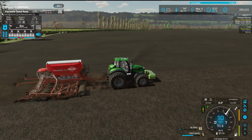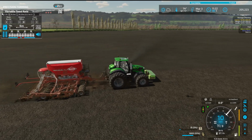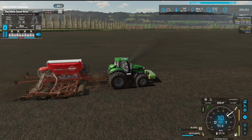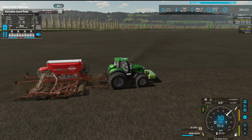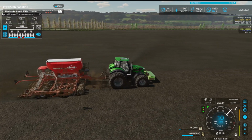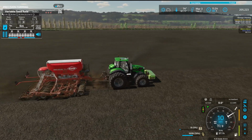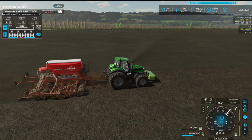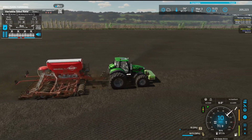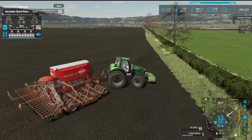Into there we go, and another tram line going in. Don't use quite so much seed on the tram line because you've got a patch there where it shuts the drill off. Surprising how far across there it is to where we started. The other side of the pond. These rows getting shorter by a good bit now.